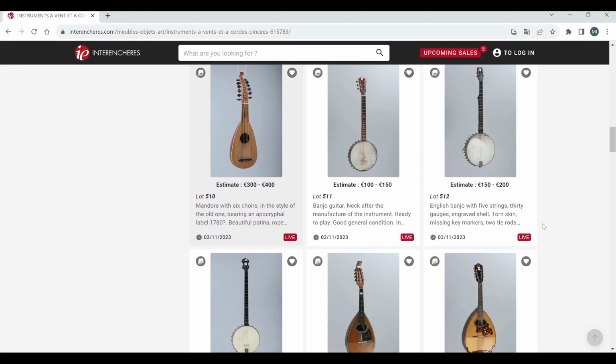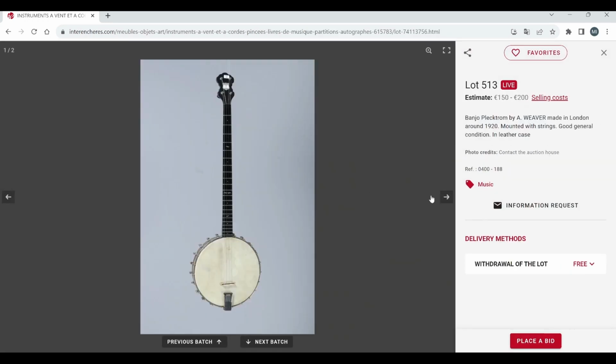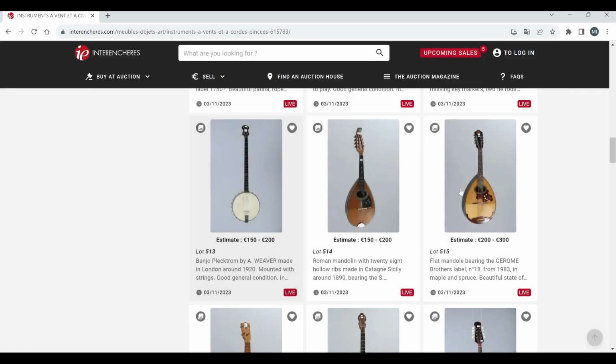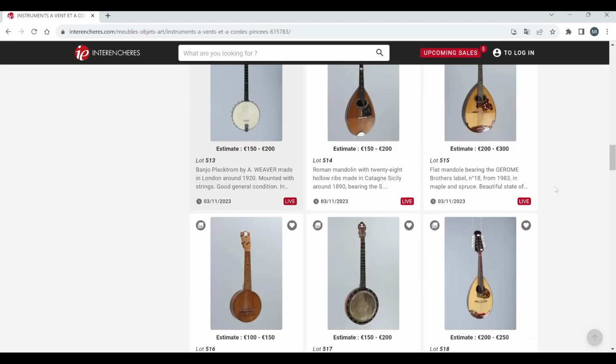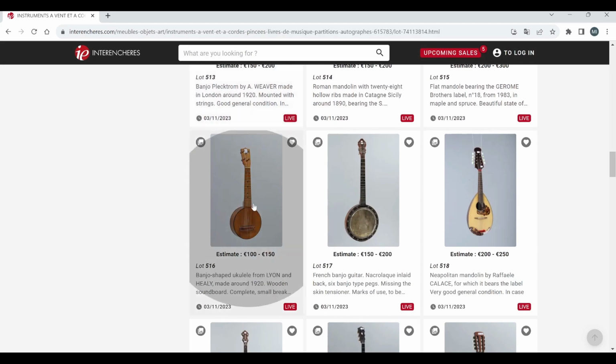English banjo. Banjo plectrum by A. Weaver, London, 1920. Let's have a quick look. I don't want to be glossing over banjos all the time. Another Roman mandolin there. Flatback mandole, Jerome Brothers. Banjo shaped ukulele from Lyon and Healy. Okay, interesting.